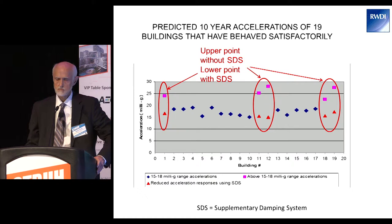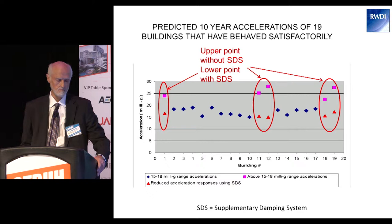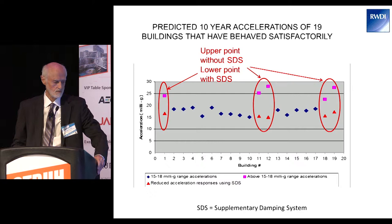This is, each of those data points on this plot is a building. So we just numbered them from 1 through to 19 different buildings that were built in the 1980s and 90s. And you can see that most of them lie within the range of 15 to 19 milli-g. And they've all performed fine.